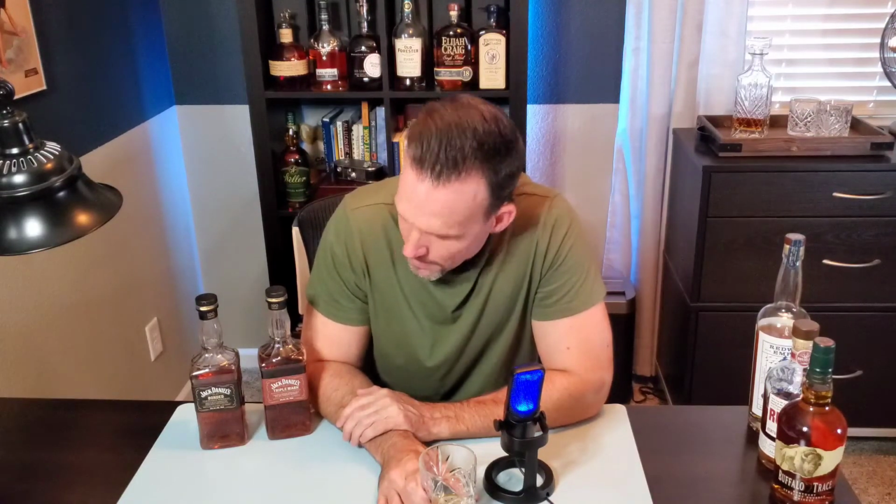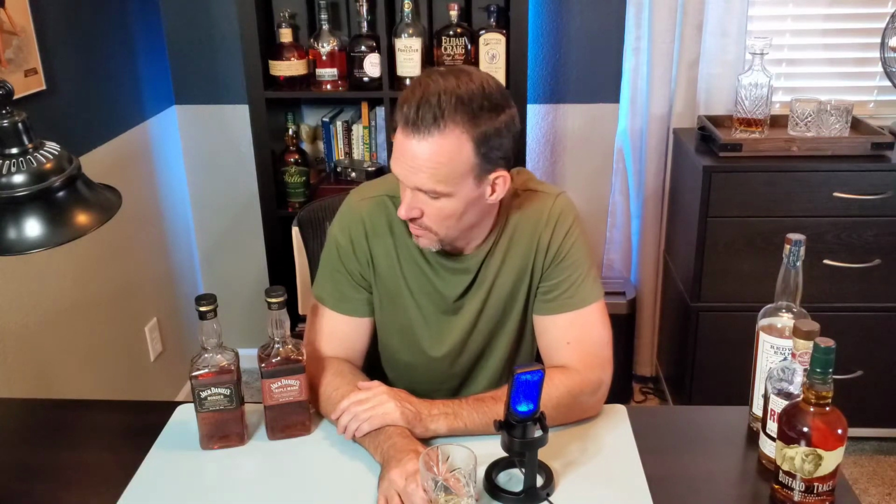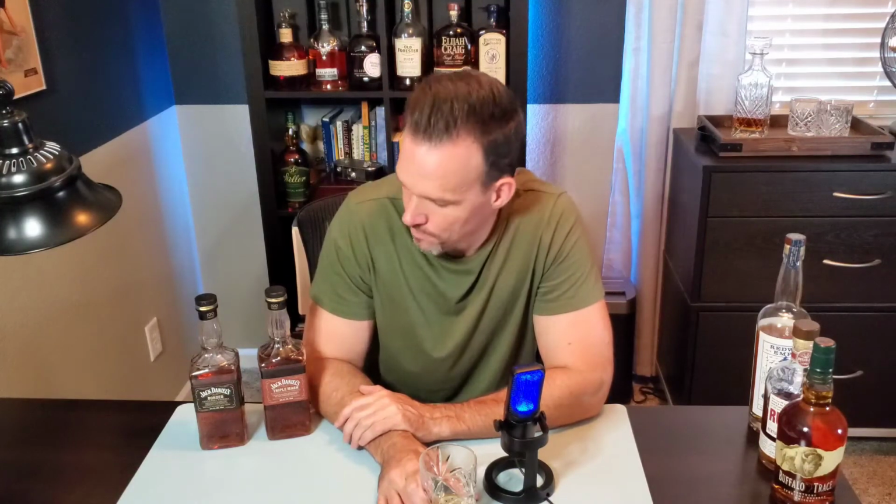What's my problem with these two? Well, I'm not so sure you should buy them. If you're a whiskey enthusiast like myself and you have dozens or more than 100 or several hundred bottles of whiskey, then yes, you should go out and buy these and you should try them because they are unique. It is something different, and I personally like all of the Jack Daniel's stuff above the typical black label. So I'm glad that I went out and bought them.